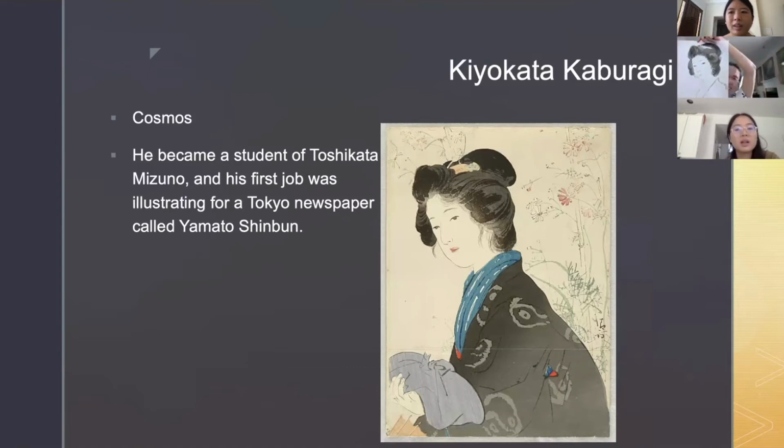Oh wow. Is this the one you copied? Oh, I can't hear you. Oh, I mean, this is the one I copied, but I didn't have time to do the color and also the flowers. Oh, cool. I like your drawing, your painting.